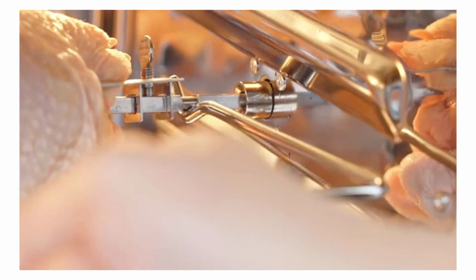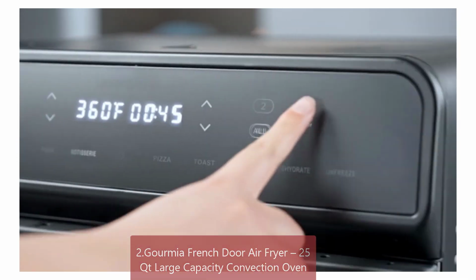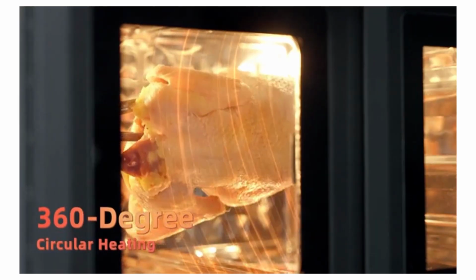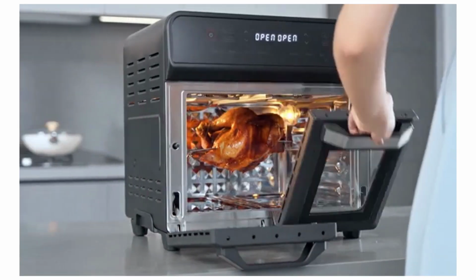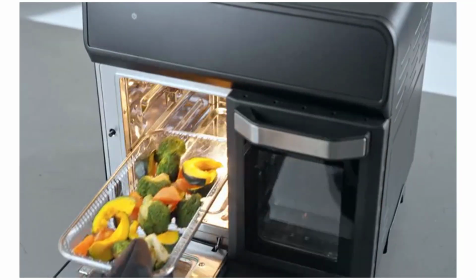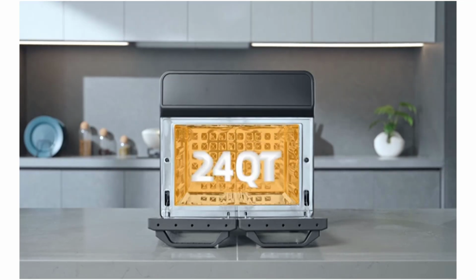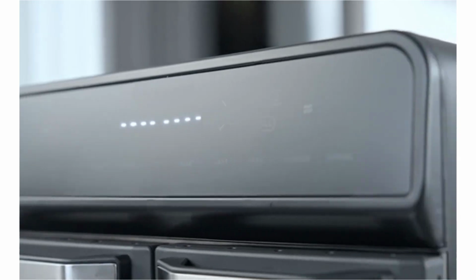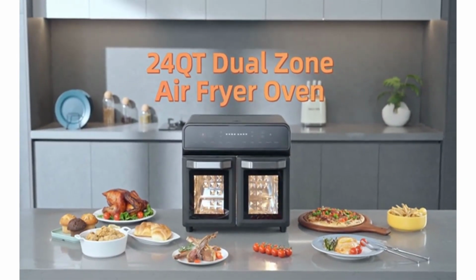Product number 2, Gourmia French Door Air Fryer 25-quart large capacity convection oven. The Gourmia French Door Air Fryer is an absolute monster, and opening those dual doors for the first time felt really premium. It looks like a mini commercial oven sitting on my counter. When I started testing its performance, the Fry-Force 360-degree tech really showed off. I loaded up the massive 25-quart interior with a whole 12-inch pizza, and it baked evenly across the board.